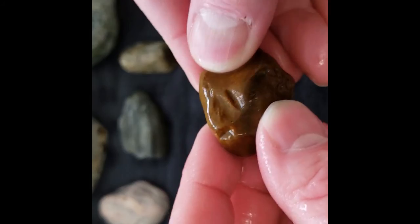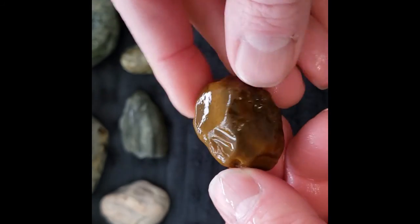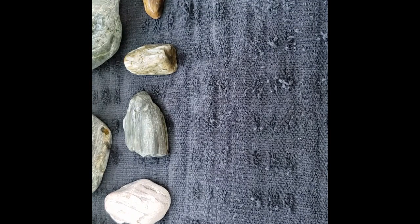This is some chert, I'm guessing. I like the way it felt. It's got kind of that waxy feel to it. So there's that.